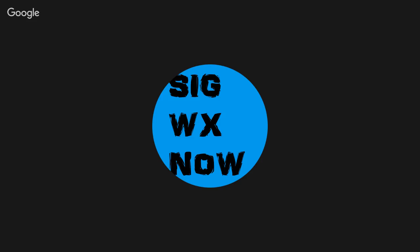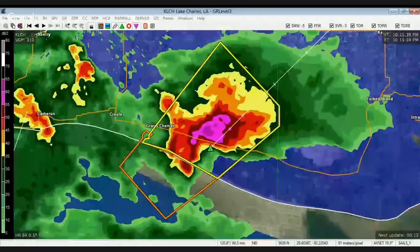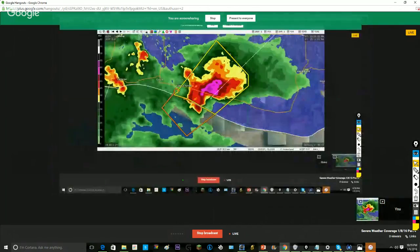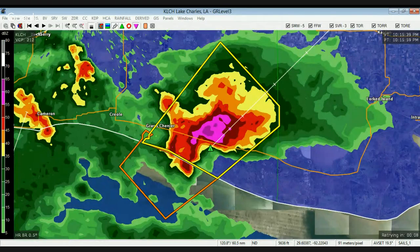Looking at it, there is a hook forming. The cell times are around 10:25. It'll be around this area. At 10:40, it'll be around this area. And around 10:55, this area. And then around 11:10, it'll go in between Haplin and Gaiden. And there's pretty strong rotation on the storm relative velocity.